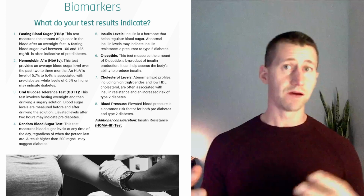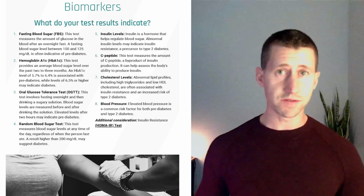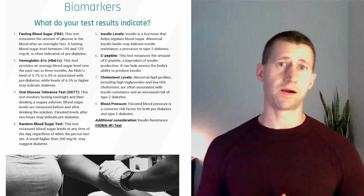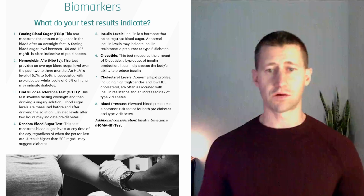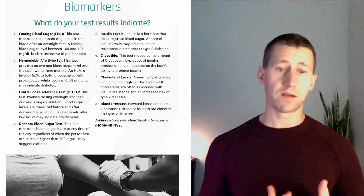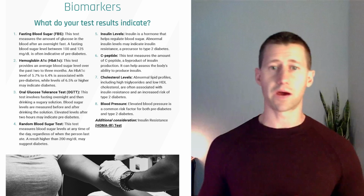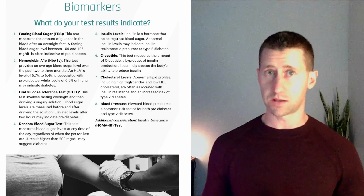And inside this free guide that I'm going to provide at the bottom of this training, you can access all of these indicated tests. See if you can run them with your physician. If you've run them with your physician, hopefully this helps you interpret it a little bit better, especially if you've not had that educational session with your practitioner or physician. But you could consider an oral glucose tolerance test, a random blood sugar test, an insulin level test, and I mentioned that could be the HOMA-IR test. You could do a C-peptide test even, and then cholesterol levels, which are indicators as well.